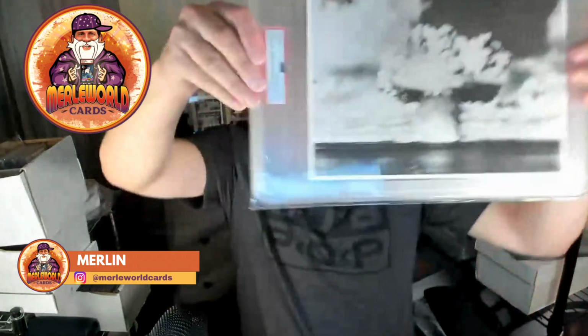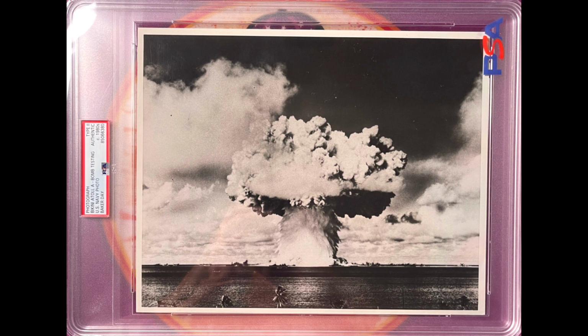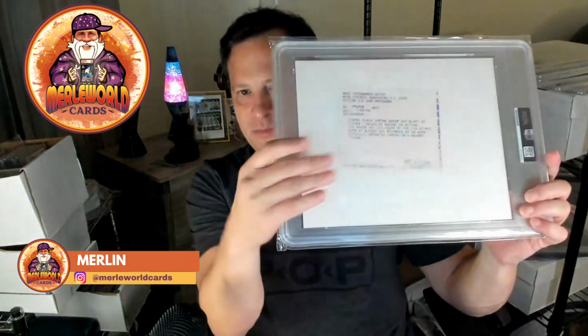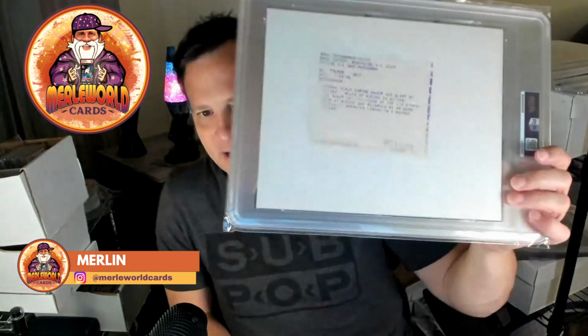Now this is a Type 2, again, of that same photo of that Type 1 from Bikini Atoll, atomic bomb testing from 1946. This photo was taken in 1946, but unfortunately, the photo was developed in the 1980s by the U.S. Navy. This was a U.S. Navy photo taken of Bikini Atoll A-bomb testing on Baker Day. And I saw that on there. See the stamp? But if you look closely, the back of this cardstock or the film stock, you can see the brand, or I don't know if it's like a coat. Let me see what it is.